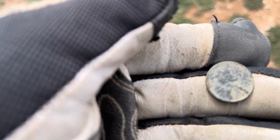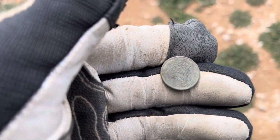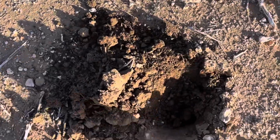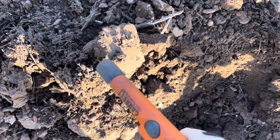Can't quite see it. All right, but we'll find out in the wrap up. That's pretty awesome. Another wheat. Sweet. All right, guys, I don't know what this is. Ring up as an 87. I haven't even looked. Just popped it out. Maybe we had something good.